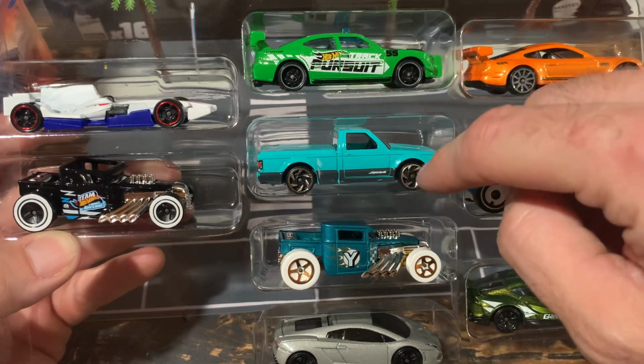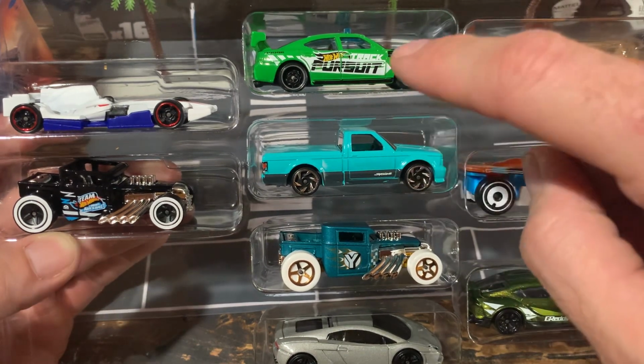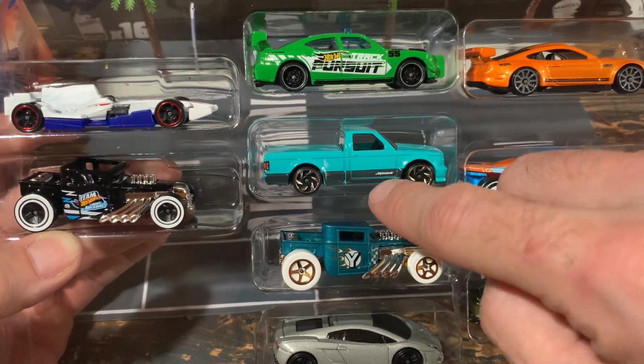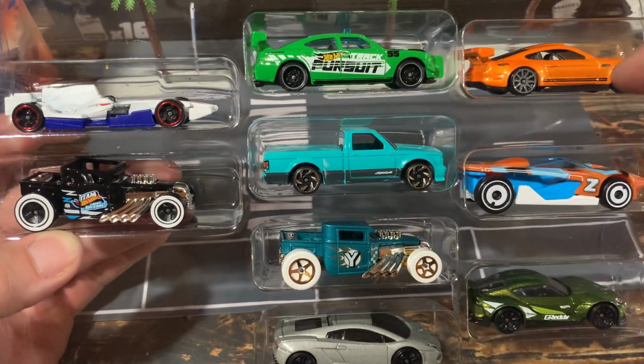If you find a good example of this and you're interested at all, pick it up because I have a feeling it'll be hard to find good examples of this. Now, this is an exclusive to the multi-packs.